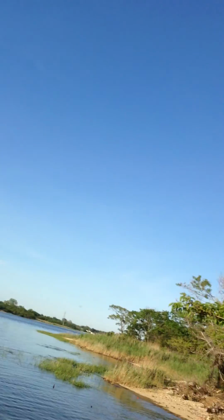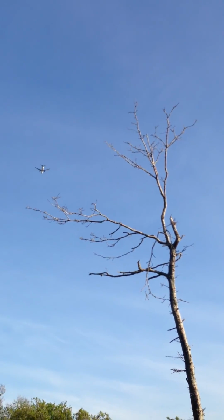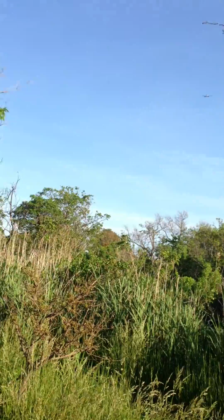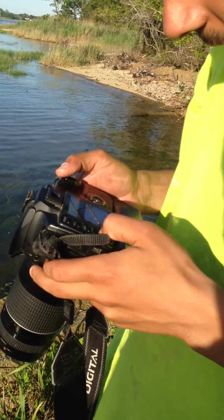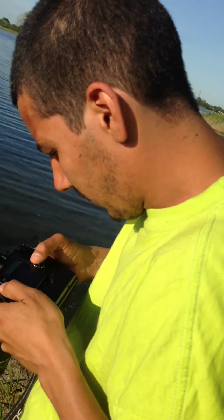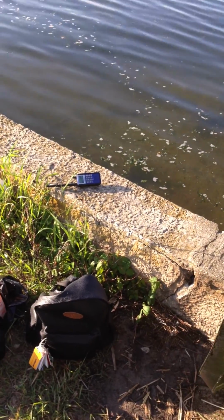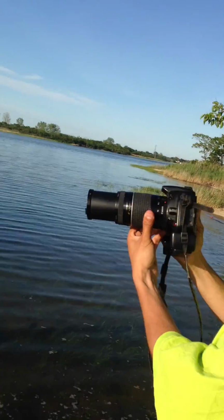Oh, he's spreading fuel out. What the fuck? He's spreading fuel out on the left wing. Yeah, I got it. He was spreading fuel out on the wing. It's not gonna be a good shot though, but hold on. Maybe the previous shot might show. Oh, look, he's in the bank. He's in the bank. Get it.